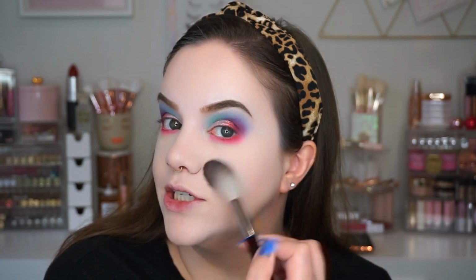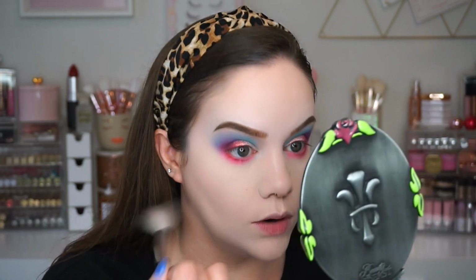This is a featherweight blending brush. I don't think they make this one anymore, but it's not really good for much else. This one was a Sephora Pro. Great for dusting off bake though.